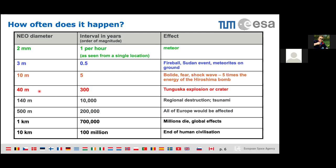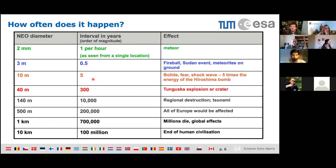A 40 meter object is something that happened in the Tunguska region about 100 years ago. That typically happens every few hundred years. Now, 20 meters would be somewhere in the middle. So say something like Chelyabinsk could happen on average every 50 to 100 years. Now keep in mind, this is statistics and statistics is nasty. Out of these 20 meter objects, we basically know none of them out there in the solar system. We know less than 0.1% of the complete population. So this could still happen again tomorrow.